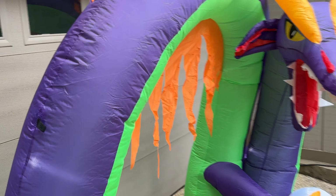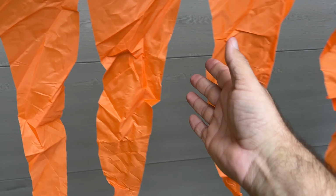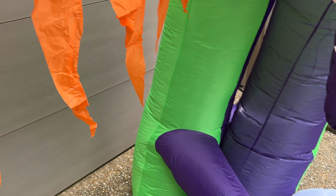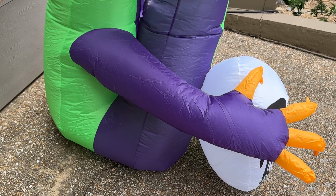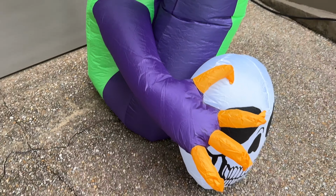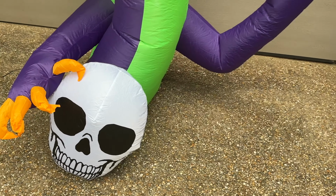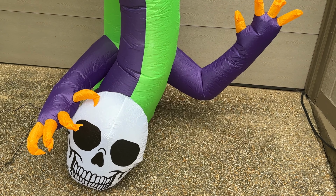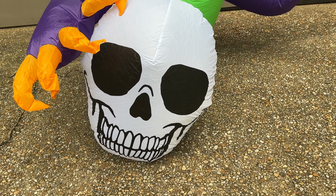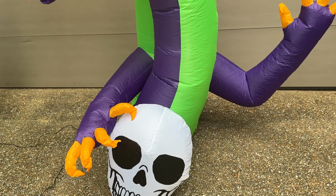As we make our way to the main portion of the archway, we have these orange flares hanging down. Everyone loves walking through this sort of stuff. Then we turn to the side. You can see really how wide this side of the base is, keeping it standing tall and not falling over. As we make our way around, we have some hands with claws. Two very distinctive hands, very large, like those grabbing on to the skull, a victim, perhaps, of a fierce dragon battle.